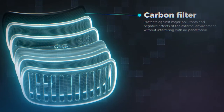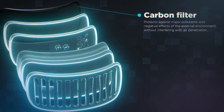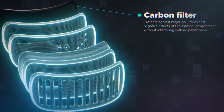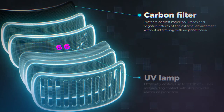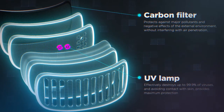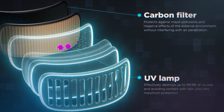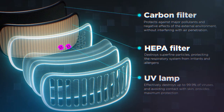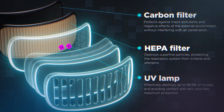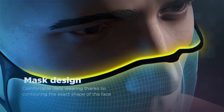First, a highly effective carbon filter keeps out major pollutants contained in the exhaust gas, providing a high degree of protection against harmful fumes even in large metro areas. During the second stage, the ultraviolet lamp radiation quickly and efficiently eradicates inhaled microbes and viruses. Finally, a high-efficiency particulate air filter catches ultrafine particles, protecting the respiratory system from irritants and allergens while still allowing for airflow.